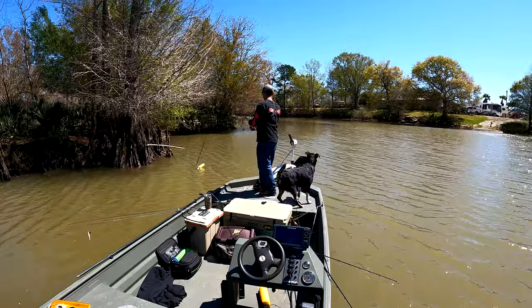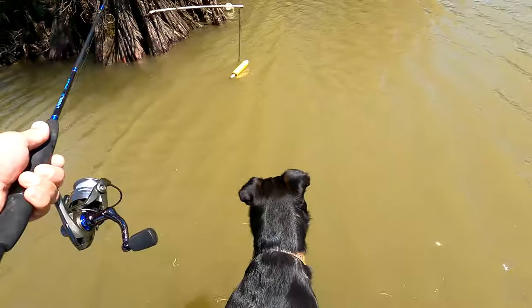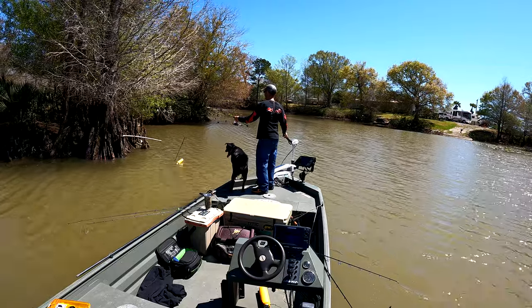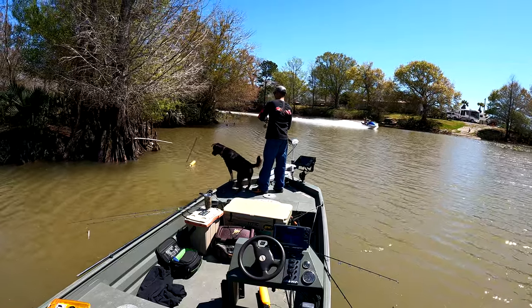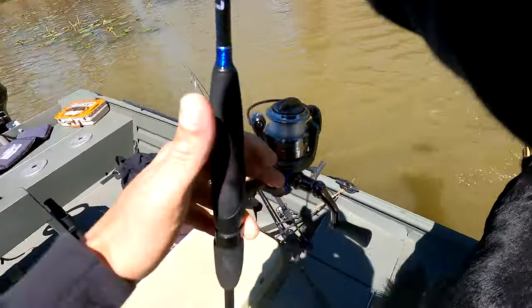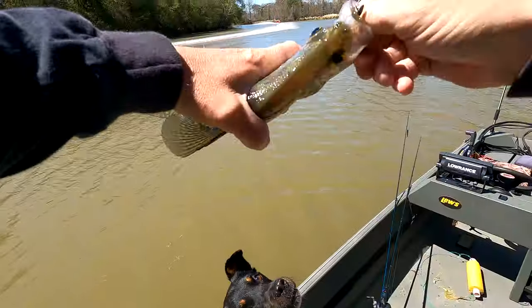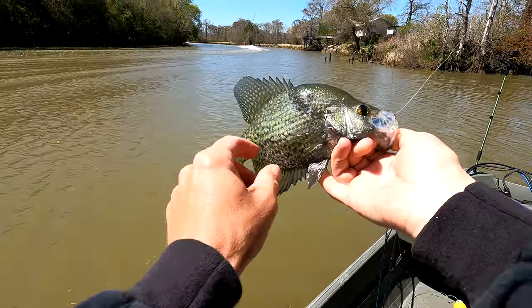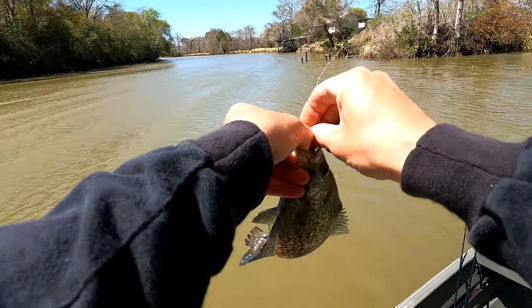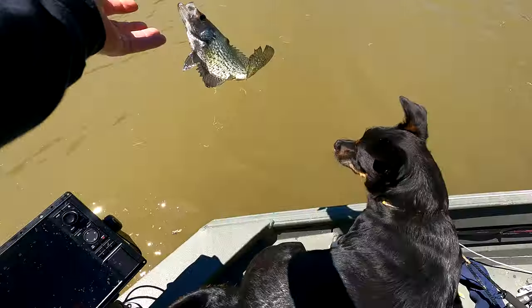Gosh, dog, and I had him too. Oh, little black crappie. Beautiful fish, y'all. Something tried to get him. Nice.